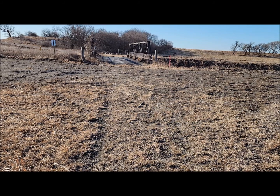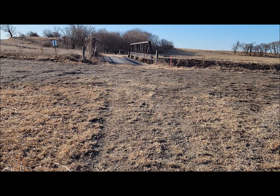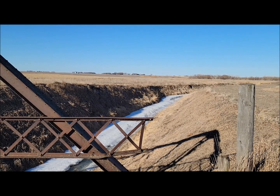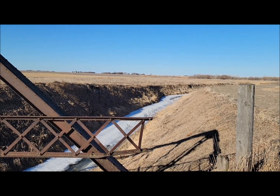Okay, I've walked down the hill, down the old road. I wanted a shot of this old bridge. Of course, it's closed off now. I do remember driving over it, but that's an old bridge. Okay, I'm going to change positions again. Okay, here we are on the bridge, looking off to the west.